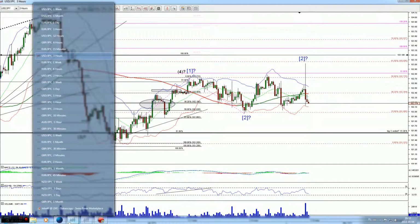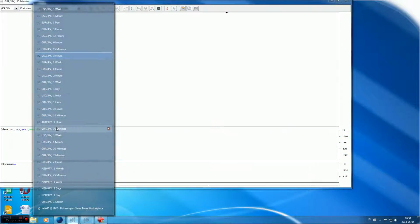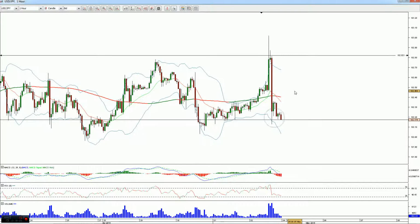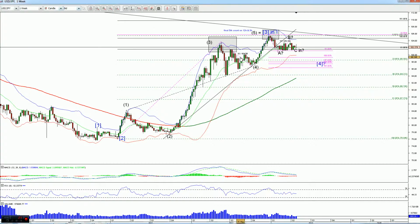And if you check the 1 hour chart, there is a slightly similar situation to the Great Britain pound Japanese yen. So we may have 1, 2, strong 3, A, B, C for the fourth, and a final fifth. So impulse completed, a corrective structure, and then another impulse. So this is pretty much what I'm expecting here on this USD Japanese yen. I think we are in this fourth corrective structure, and the fourth is always overlapping. So there might be some movements where the waves will overlap each other. So it's important to be prepared for that.